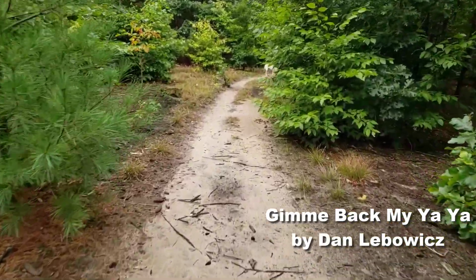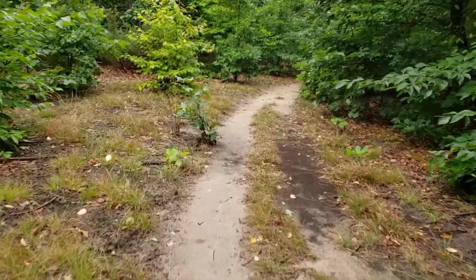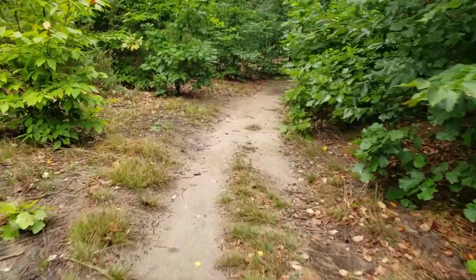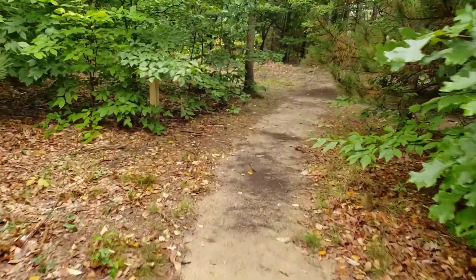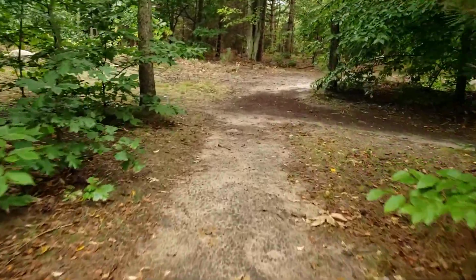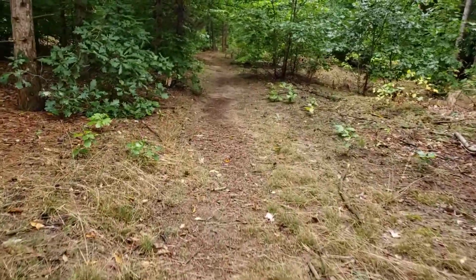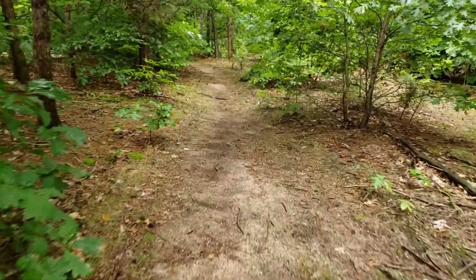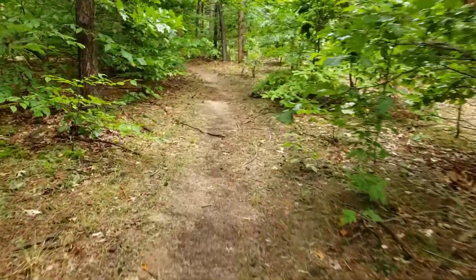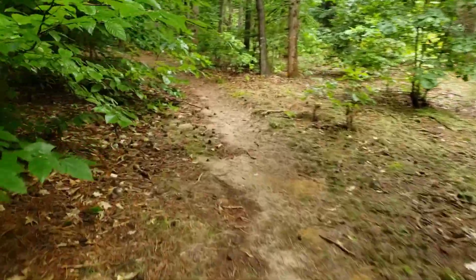Not so fast, little lady. Good girl, yes. So right here there are options to go in 3 different directions. Bailey and I always hang a left, so that way we get to the back of the park, which helps us get that 1.5 miles before we're done. Come here, big girl.